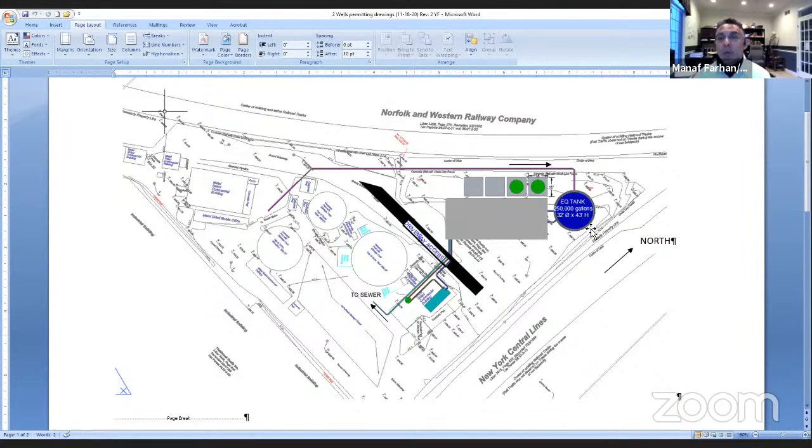We're going to treat the wastewater, reduce the organics, reduce the BOD5, control the pH, and then discharge a steady waste stream to the city of Dunkirk wastewater treatment sewer. Somewhere around here is the discharge point. It'll go to the sewer pipe.